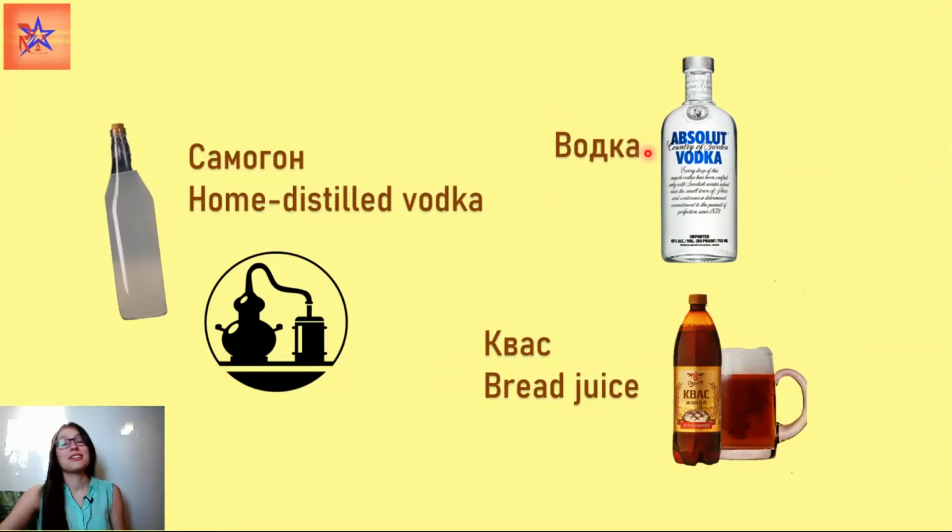Yeah, and the traditional way to drink vodka is that somebody drinks vodka and we have a snack right after that. A snack with salad, bread, and garlic.